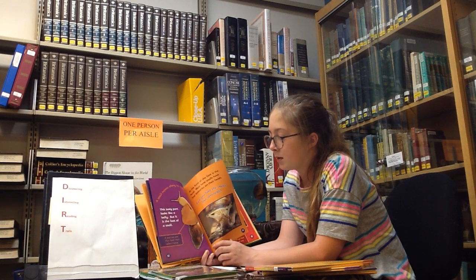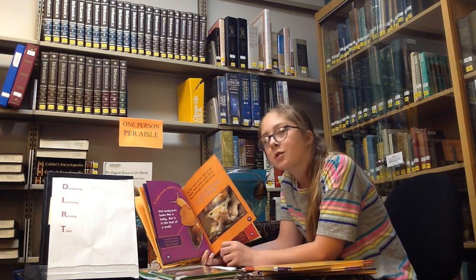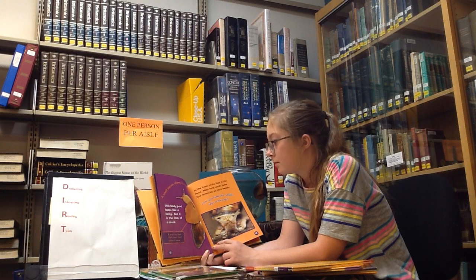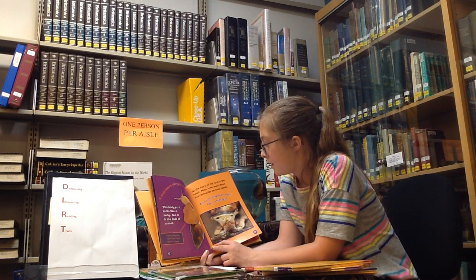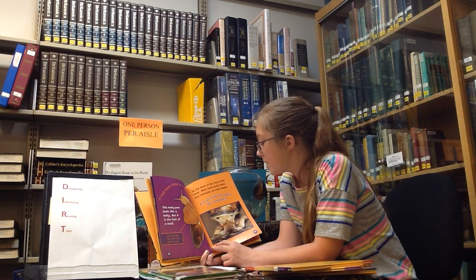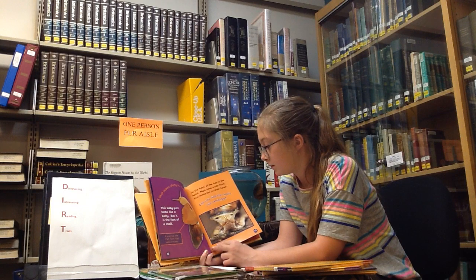This body part looks like a belly, but it is actually the foot of a snail. In the front of the foot is its head. Most land snails have four tentacles on their heads. Can you find the snail's four tentacles?